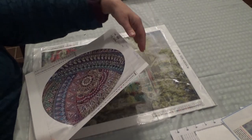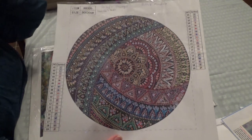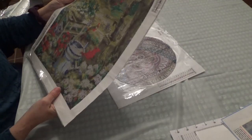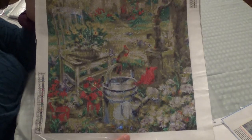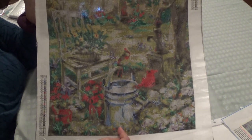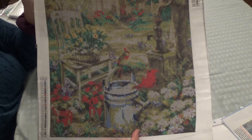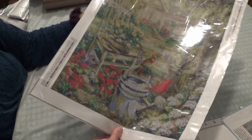Okay, these are two more for Everyday E-Deals. It's a folded mandala. It's all crystals. It's a special. And I found the Country Cottage Garden. Isn't that pretty? It's got a milk bucket down here with the cardinals sitting on top. And the flowers and the house in the background, it's got a well pump. I remember pumping water like that when I was a kid.